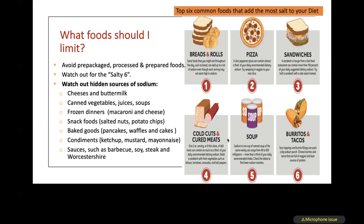Convenience foods such as packaged meals, packaged macaroni and cheese, rice, stuffing, or noodle mixes like ramen noodles or cup noodles, instant oatmeal, and instant cocoa mix. Also be mindful when choosing snack foods or foods with visible salt crystals such as salted nuts, potato chips, Cheetos, nacho cheese flavored chips, tortilla chips, salted popcorn, crackers, and pretzels. And be careful with baked goods or prepared mixes such as biscuits, cornbread, muffins, pancakes, waffles.